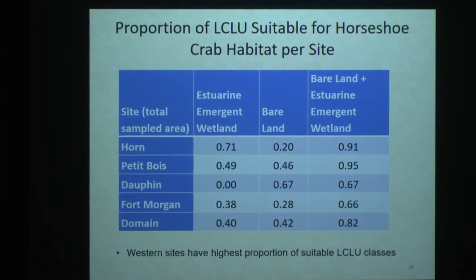So we looked back at the sites and asked, how much of these type classes exist on the sites we surveyed? Not surprisingly, you find that the sites where we found the most data are where we have the most land of this type. The animals are preferring that type of shoreline habitat.